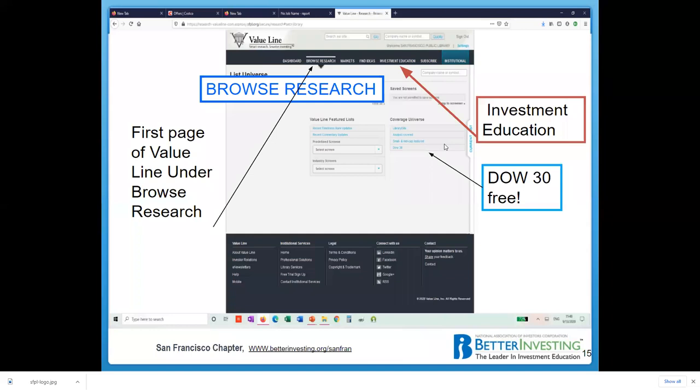Also wanna mention that I noticed that the brokerage firms, whether it's Fidelity or Charles Schwab or Chase New York, are really beefing up their education sites. So use that as a resource too. Next screen.